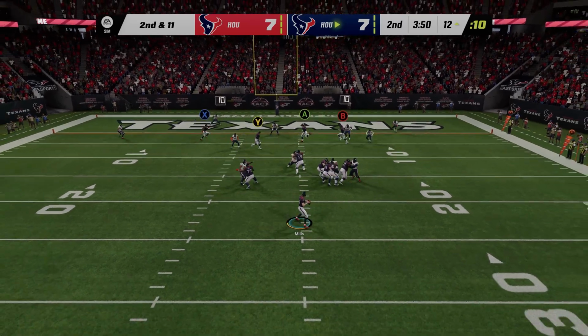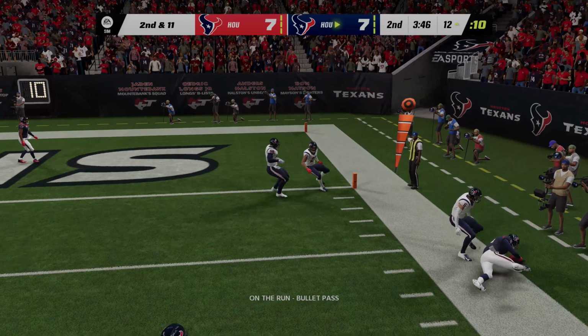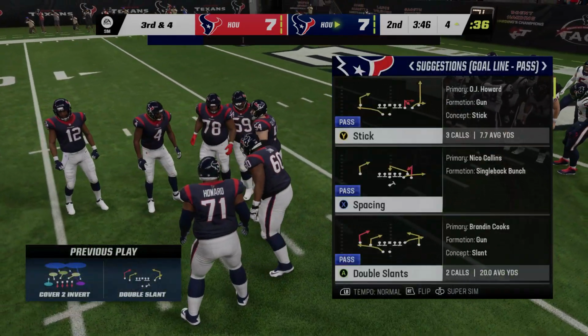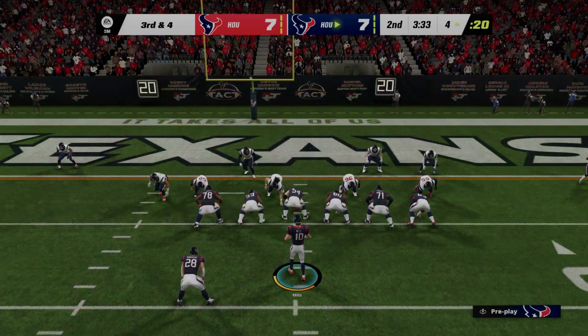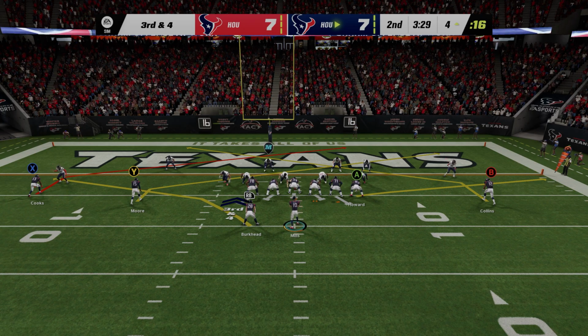To throw, Mills. Flush to his right. To the right side, and he's got more complete. And he'll get this down inside the 5 to the 4 before he's out of bounds. This offense has converted 2 third downs on this drive already. This is 3rd and 4.